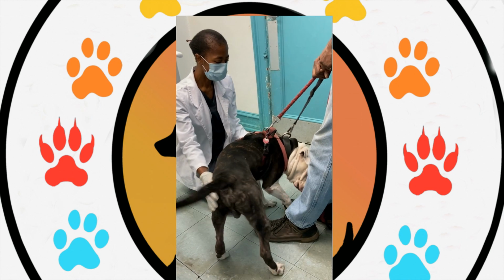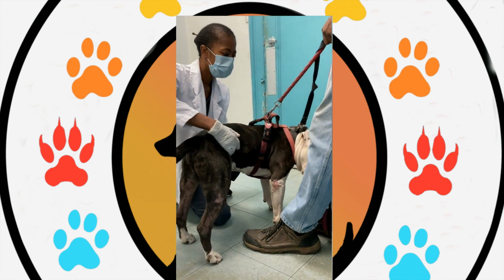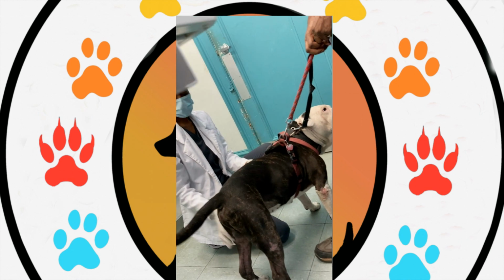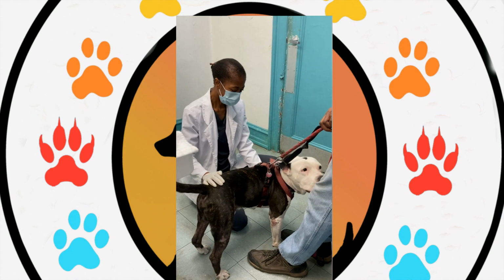But we still have to do something to keep him comfortable. So we're going to try and give him the antihistamine to try and reduce the itchiness. And we're going to recommend a medicated shampoo to help treat the bacterial overgrowth and yeast overgrowth.